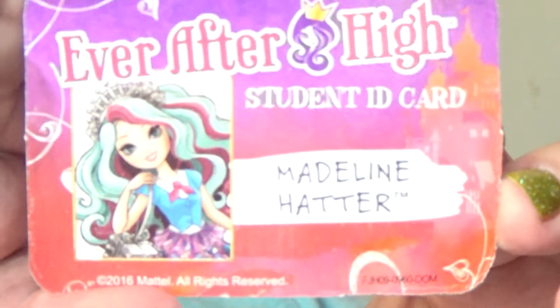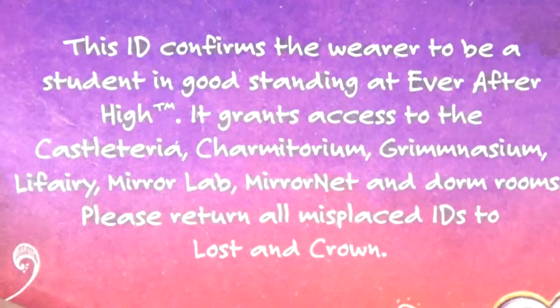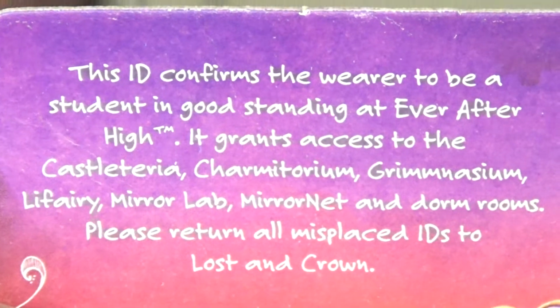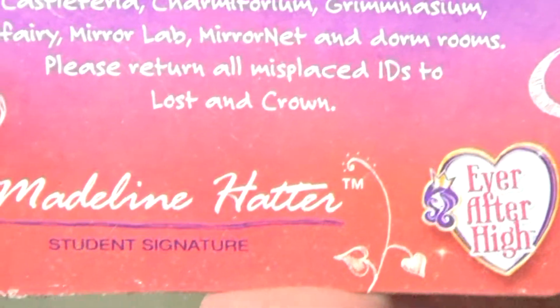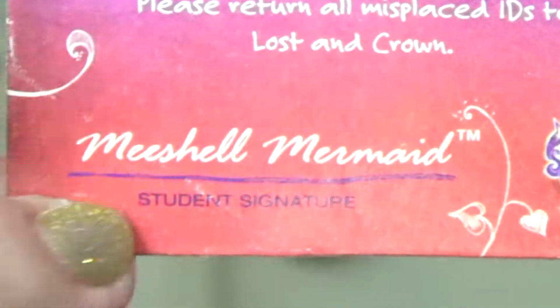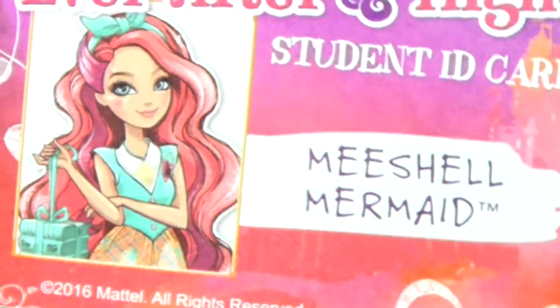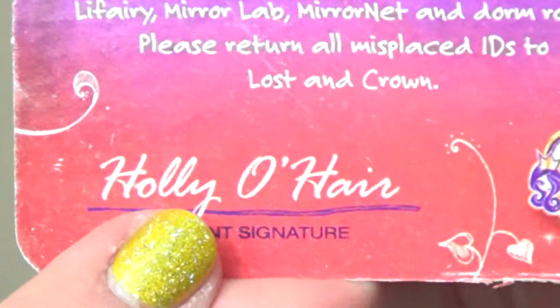Each of the dolls also came with a student ID card, so this one is for Maddie. And here is the back. If you want to read what it says on the back, it is the same for all three of them, so you can go ahead and pause the video and read that there. The only thing that's different for each of the cards is the name that's written on the back. So here's Madeline's, here's Michelle's, so she's got her name, and here is her picture for her ID. And here is Holly, looking gorgeous. And then, of course, there's her name, Holly O'Hare.